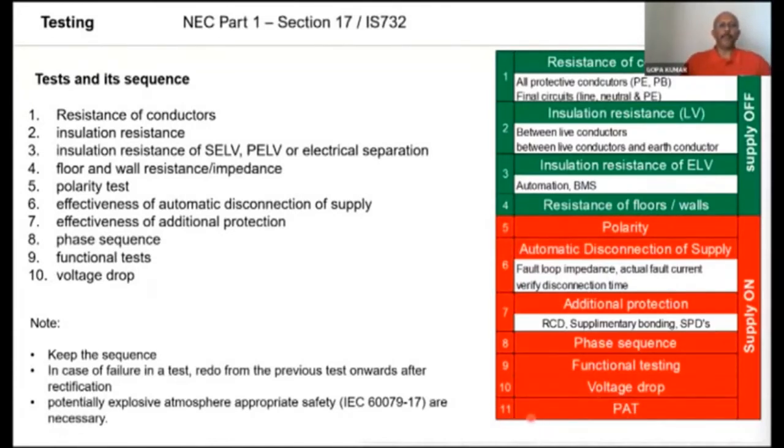What does it mean? The concept is, by doing this inspection and these 10 tests, you are sure that your building is very safe. Your electrical wiring is very safe. Up to your socket, things are absolutely safe. But tomorrow, if somebody connects a faulty equipment, the faulty equipment can probably create a fire. So how to find it out is the subject called PAT, Portable Appliance Test. In Europe and America, this test is also made mandatory.